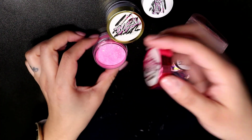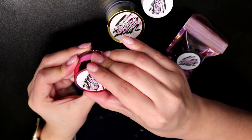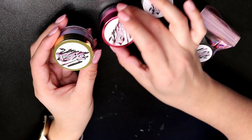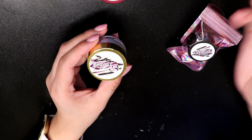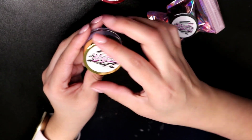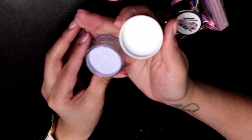Let me know if you want to see some swatches. I'm most likely definitely going to swatch this and put it on my Instagram. And then this one is Daydreams. She had asked me if I had a favorite color or anything like that, because she had wanted to send me something, and I told her, listen, just send me whatever you want. I'm not picky. I'm more than happy to try out any product. And this is a nice little purple.